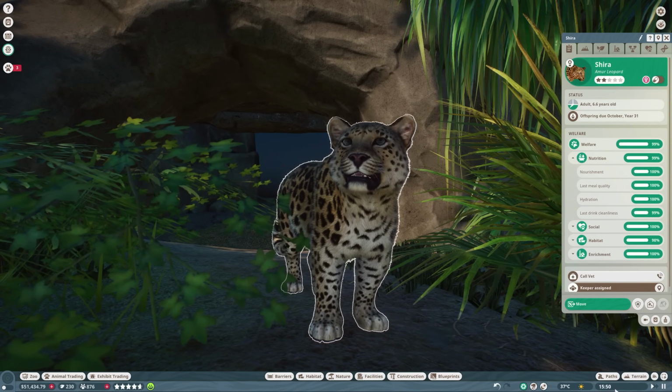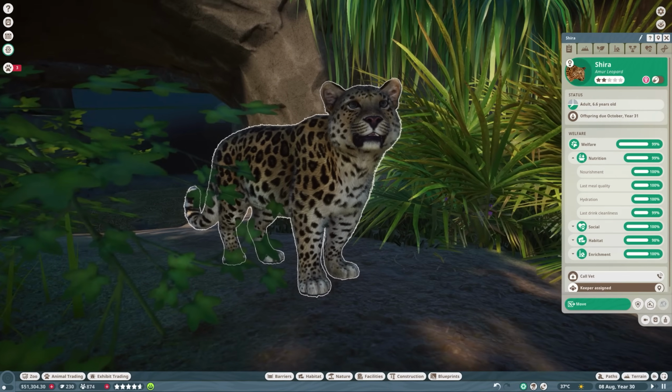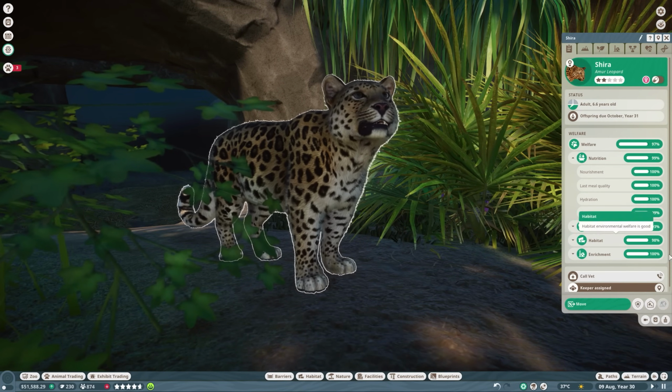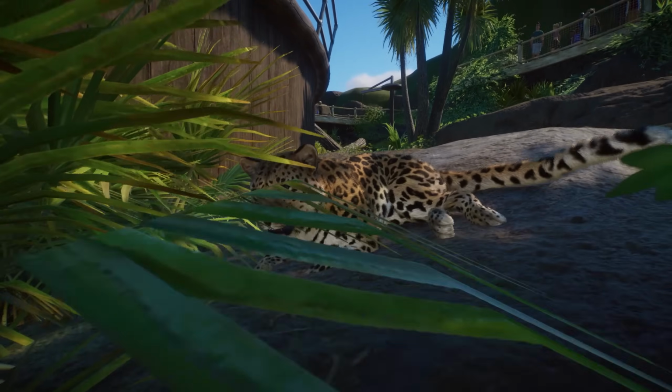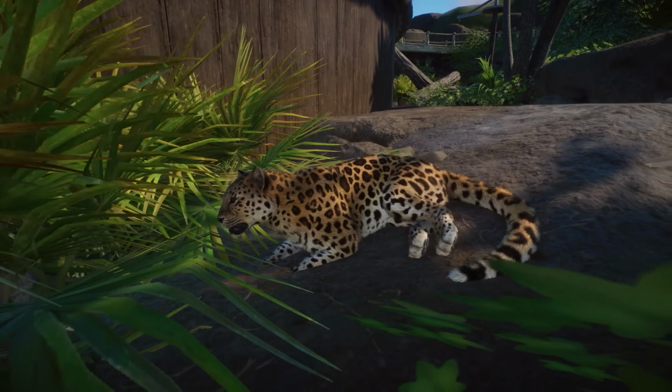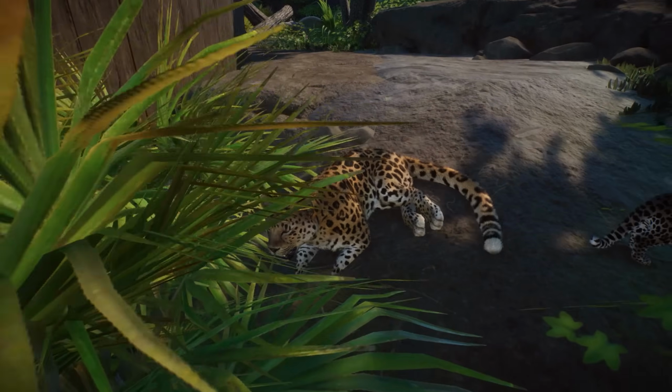October year 31, so that's in 1 year from now. We're going to see some Amur leopard offspring, you guys. Oh, that's fantastic. This is it, you guys. Shira is about to get offspring. Like, why are you doing that right over here?